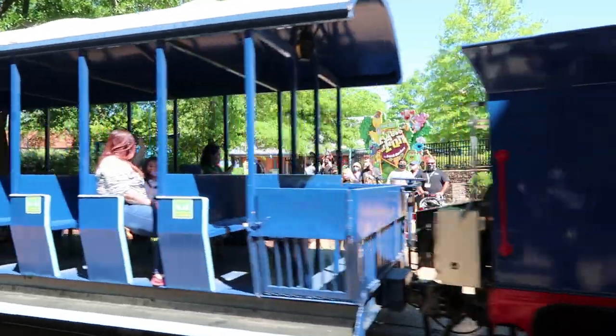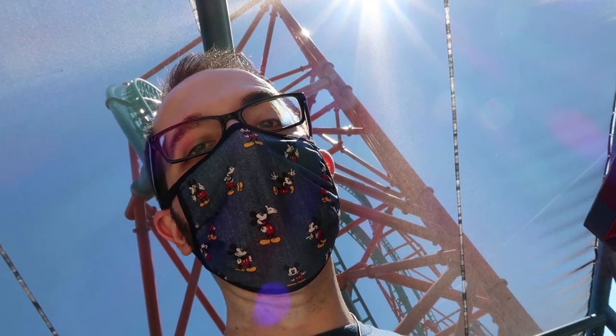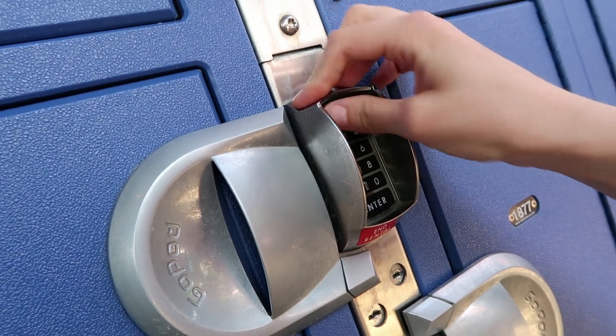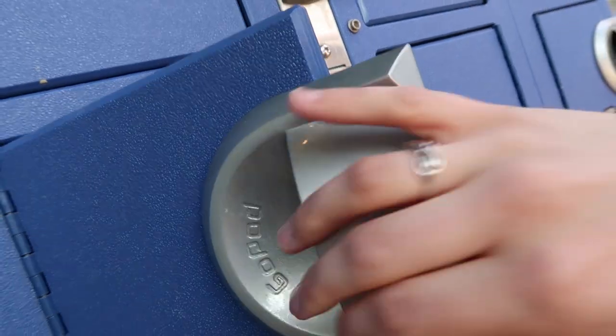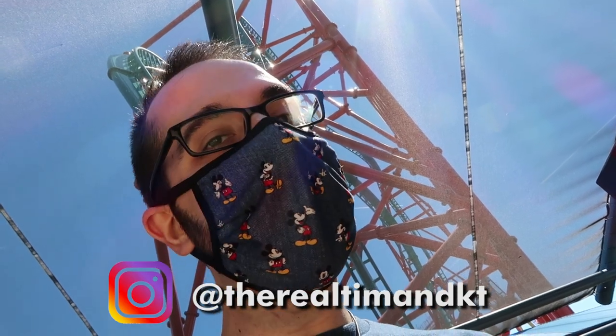Like a growing number of theme parks, Busch Gardens, of course, has lockers. You're not allowed to take bags onto the ride or onto the ride platform, so you're going to need to stow all of your items, anything that could fly off of you during the ride, in a locker before you board. That would normally mean we're putting the camera away and we're not allowed to get any footage.